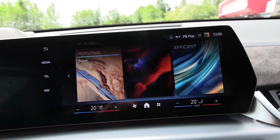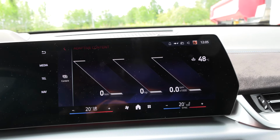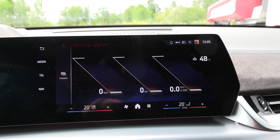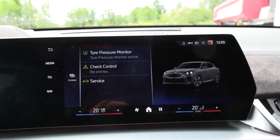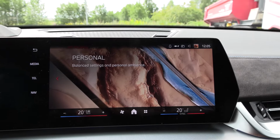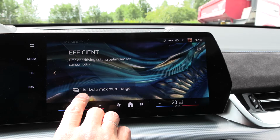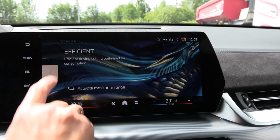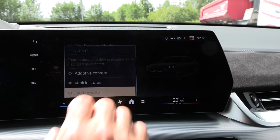I think if you go to my mode here and switch over to sport, maybe then it should show something else. Okay, go back. Yeah, then it shows the torque numbers here. That's pretty cool, but we will not focus on that today. We will go to vehicle status, then my mode, and switch over to personal. Well, actually, I should use efficient, of course, my bad. Choose efficient mode, activate maximum. Maybe not efficiency plus or whatever, more like efficient, and then go here and then journey data.